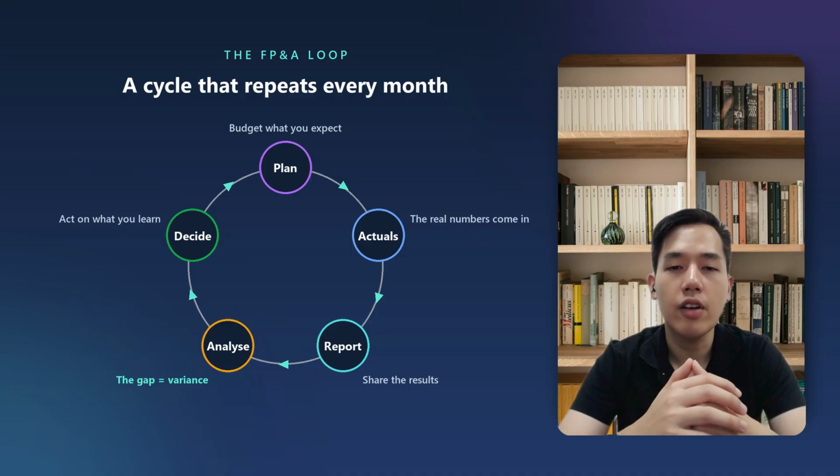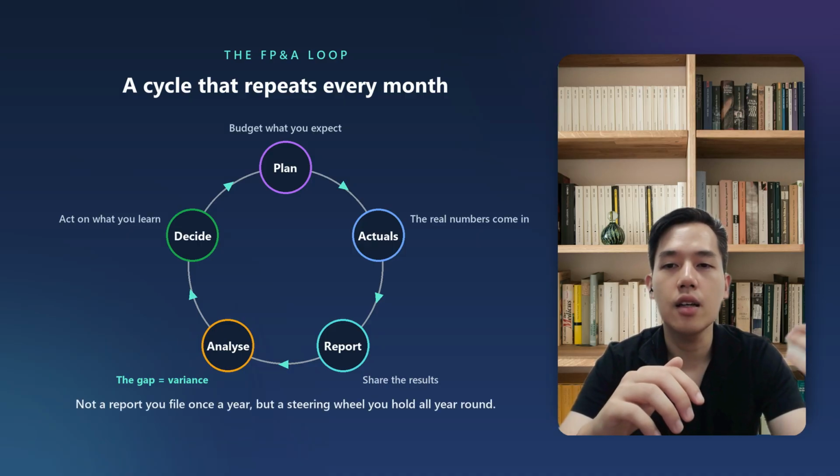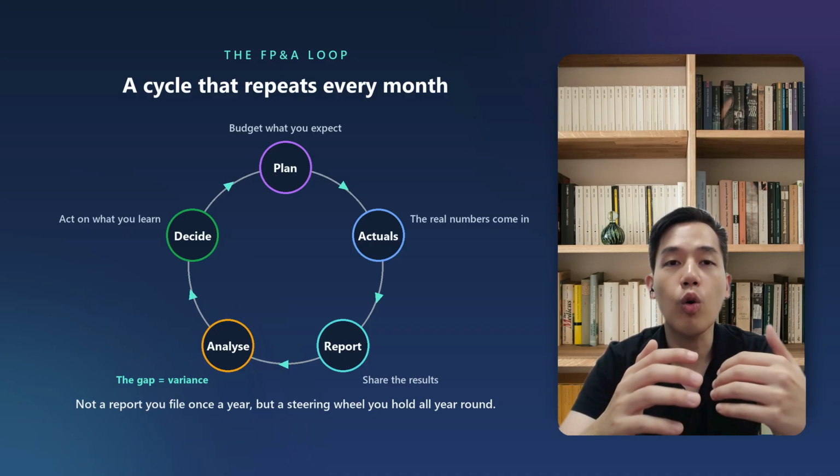That's the rhythm of FP&A. It's not a report that you file away once a year. It's a steering wheel that you hold all year round.